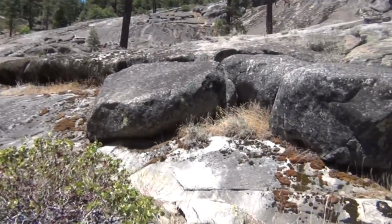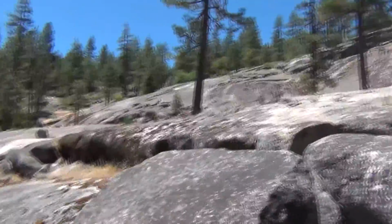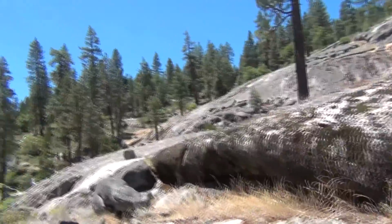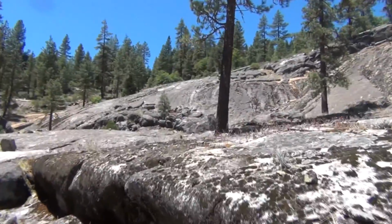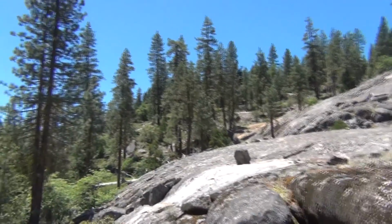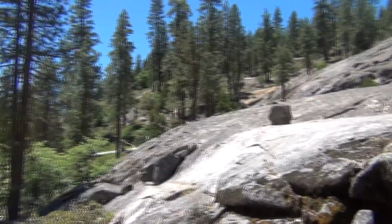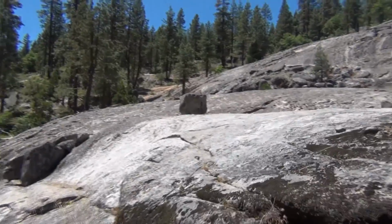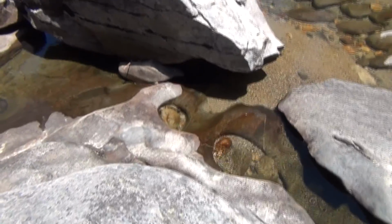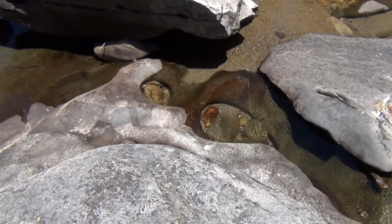This looks like it could be a cool little spot up here. So I'm gonna go check it out and see what this is all about. And there's a little snake in the water right here. Not sure what kind he is, but he's not a rattlesnake.